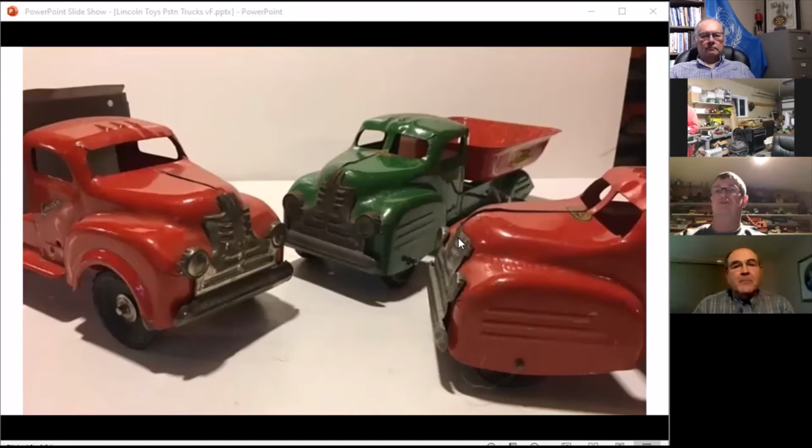Okay, well, we'll start off. There's actually 4 different Lincoln grills. There's 3 in this picture. I'll talk about the 4th later on.